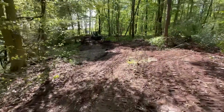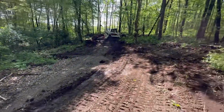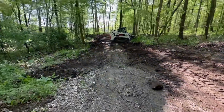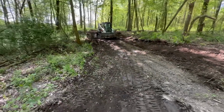One of these days we'll have to take you over there and show you just some of the excavating dirt work he's done over on his trails. Looks like a motocross track back through his woods. Combination of a motocross track and a highway. You can see how much wider he's making these trails, smoothing them out, flattening them out.